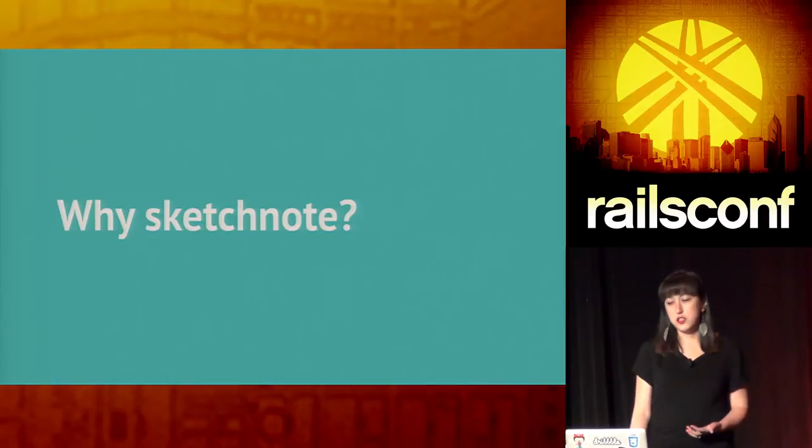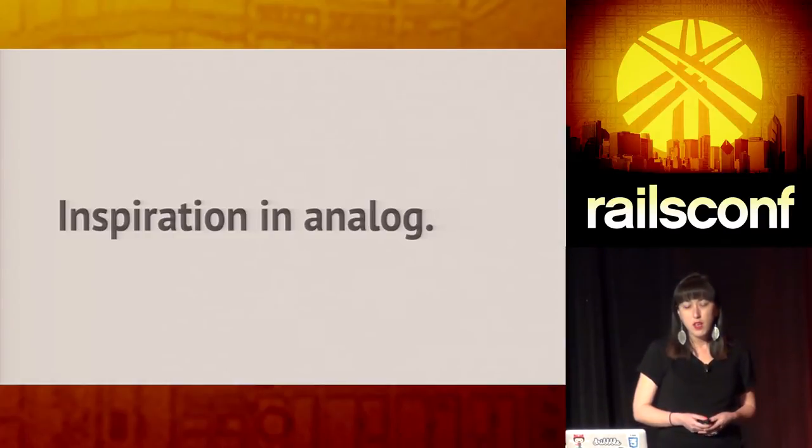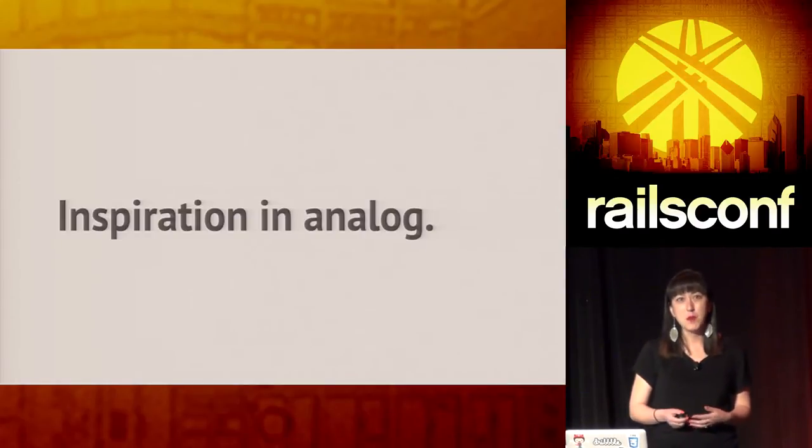So why do we want to sketchnote? Firstly, I think there's inspiration in analog processes. Taking yourselves out of your computer, we're all developers, we spend a lot of time on our gadgets and our devices, but spending some time with just good old pen and paper allows for a change of perspective. You get outside of your comfort zone, and you start seeing things in a different way. Hopefully, while slowing down, you can clarify some ideas that you already have.